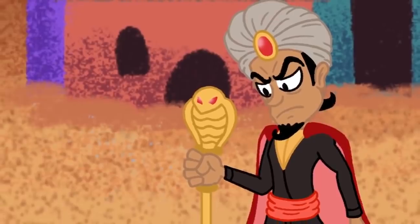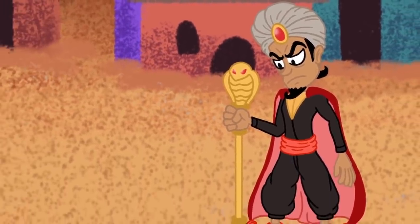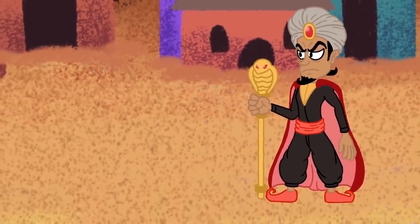Mustafa wanted to get into the palace to steal the magic lamp, but the guards wouldn't let him in. Someone else would have to go in undercover. But who?